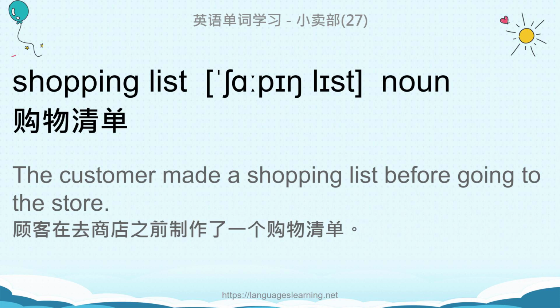Shopping list. The customer made a shopping list before going to the store.